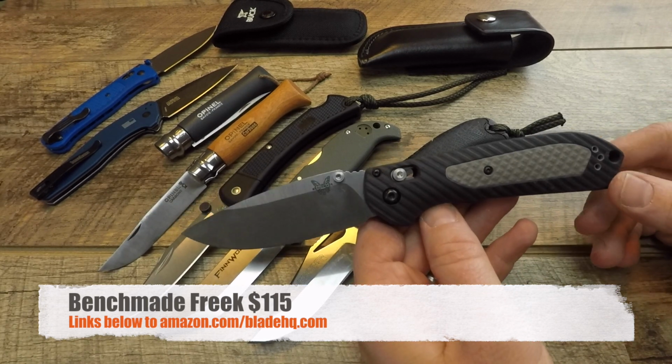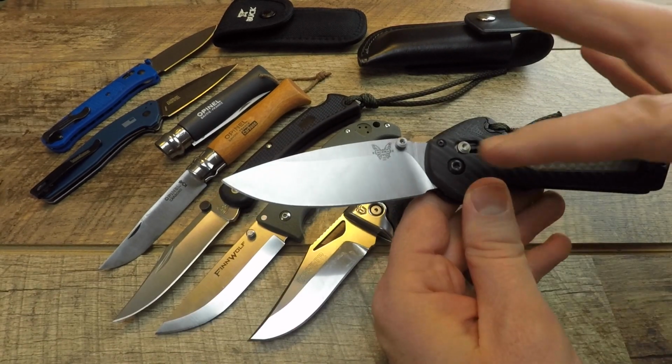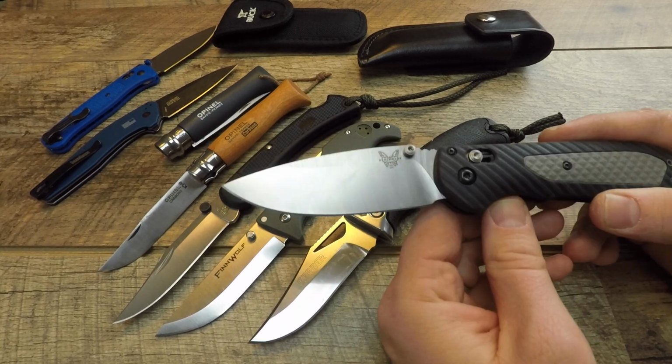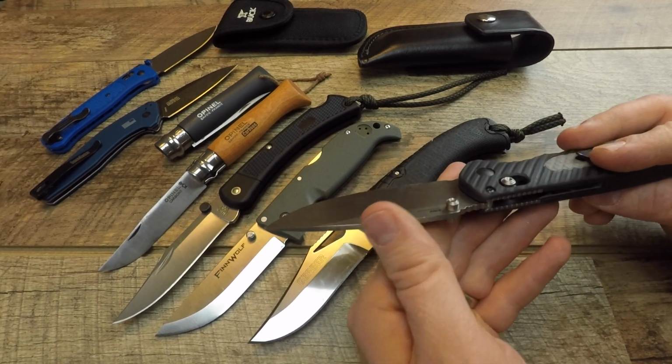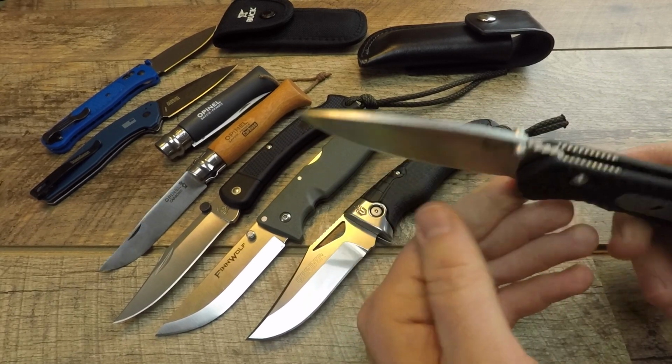The mini is too small for me, but you're looking at about a 3.6 inch overall cutting edge, a very high saber grind, so that's going to be really good for food prep as well as woodscraft. 90-degree spine. The Gerber will not have a 90-degree spine. 90-degree spine on this guy right here.